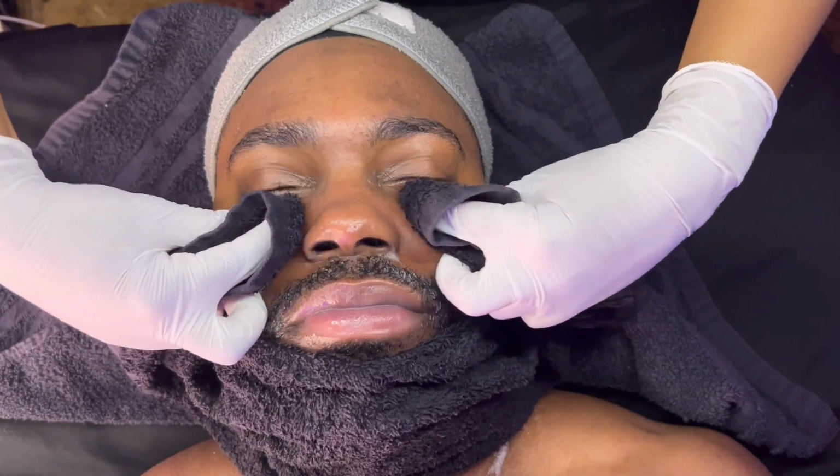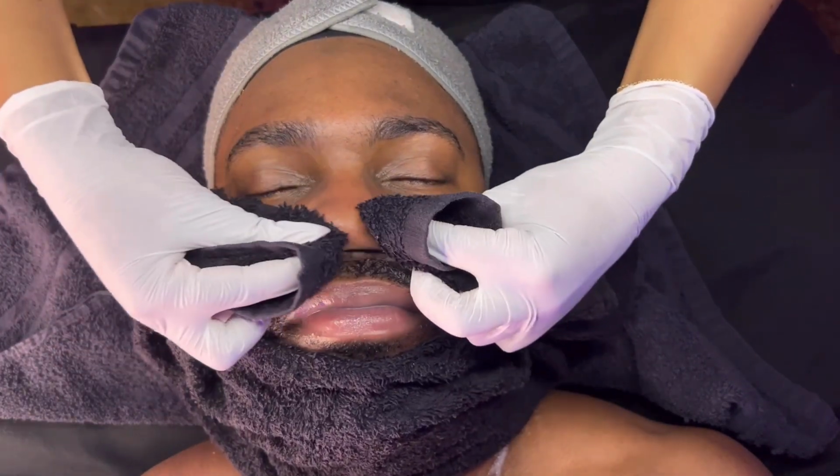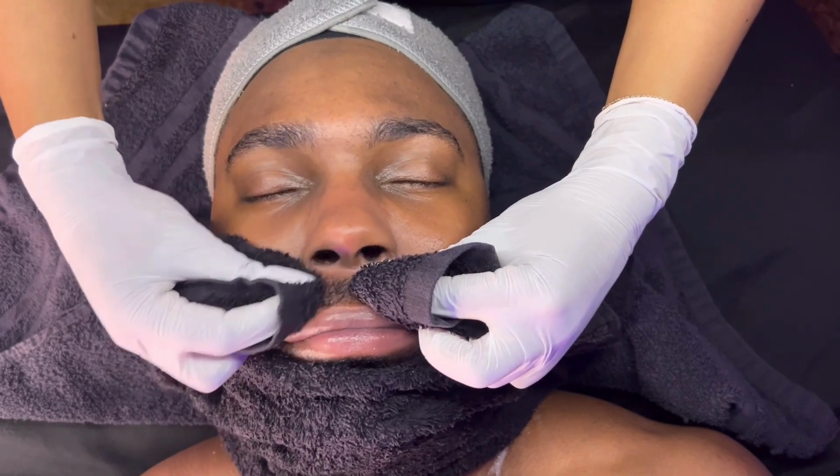I will say with men's facials, it is important to maybe keep a little bowl of water handy because if they do have a lot of facial hair, it's probably going to be quite the journey to get it out.